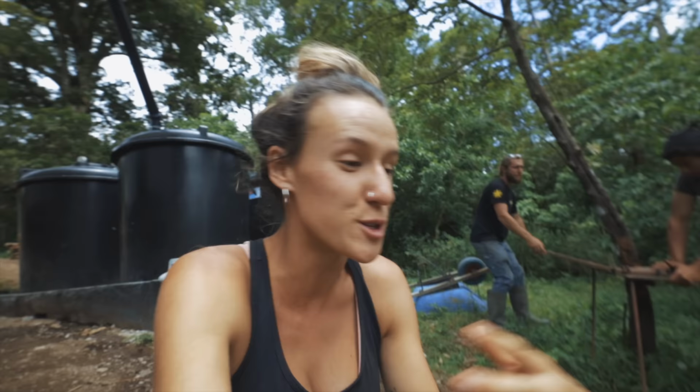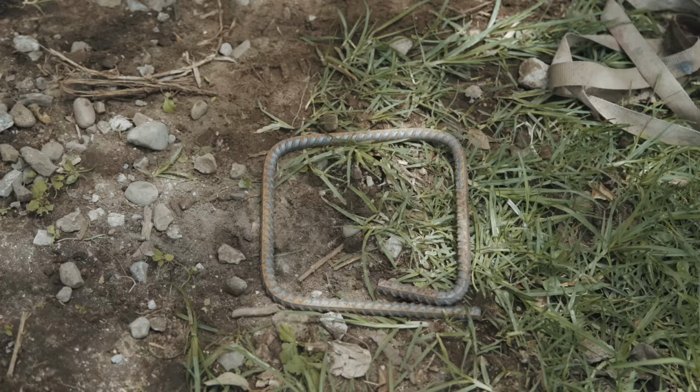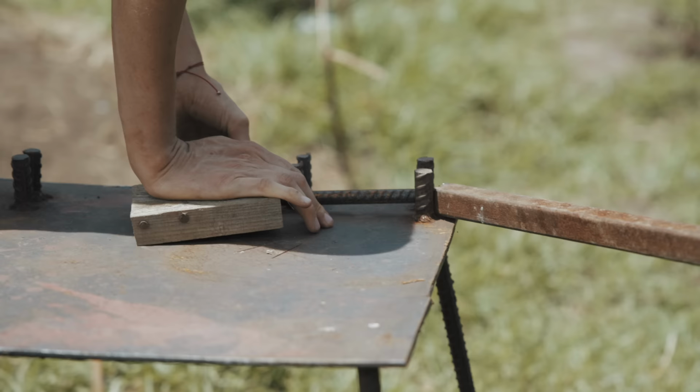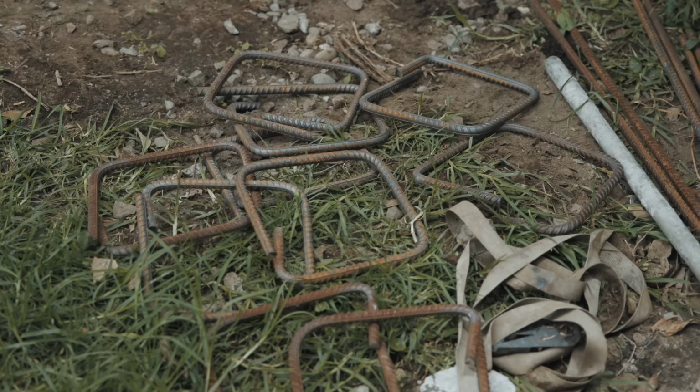So a lot of this stuff has kind of become a little bit redundant for us because every single step that we do is ourselves. There's no machine that's doing it. There's no prefabricated anything. It's all very, very manual, which in a way, makes the whole experience that much more rewarding because we're literally doing every single step of the way.